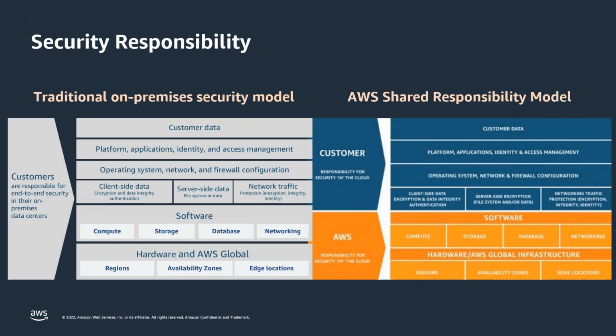The shared responsibility model is an important place to start. On-prem, customers are responsible for end-to-end security. But with cloud, security is shared so that AWS looks after the security of the cloud, protecting the infrastructure that runs all of the services offered in the AWS cloud. There's this traditional assumption that end-to-end ownership is somehow more secure because of direct control. But let's think about that further.